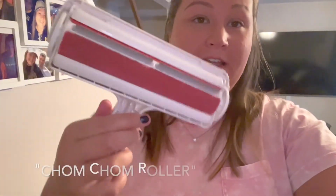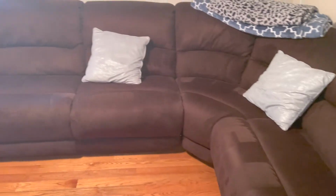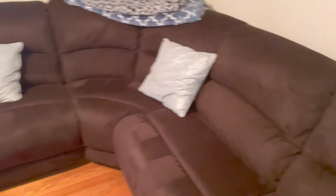So I just got done lint rolling the couches, and I wanted to tell you guys about this little lint roller thing I got off of Amazon. This is literally so great. Let me show you the couch. So we absolutely love these sofas. They're so comfy, and then we have this love seat over here.